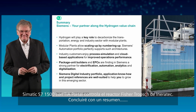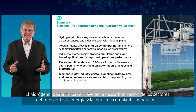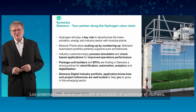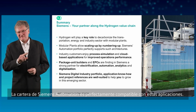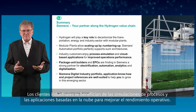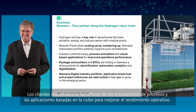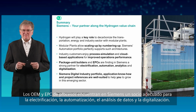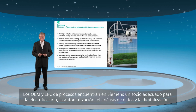I close with a summary. Hydrogen will play a key role to decarbonize the transportation, energy, and industry sectors with modular plants. Modular plants allow scaling up by numbering up. Siemens' automation portfolio perfectly supports such architectures. Industry customers enjoy process simulation and cloud-based applications for improved operations performance. And package unit builders and EPCs are finding in Siemens a strong partner for electrification, automation, analytics, and digitalization.